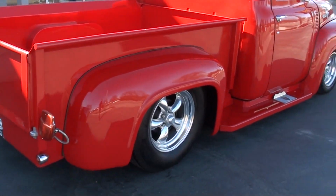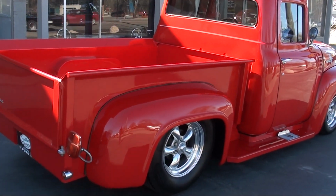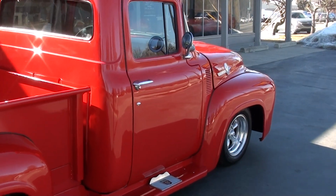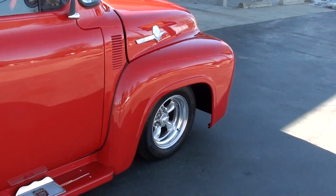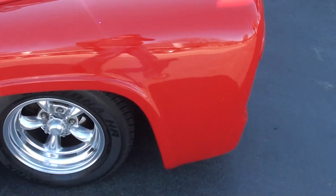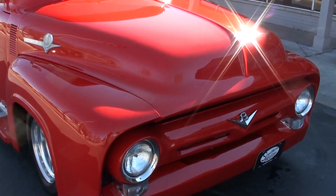They've lowered it all the way down, all the way around. It's got a C-notch rear with lowering springs. Then it's got 2-inch drop spindles on the front. It's got a Camaro front subframe, which is pretty cool. Like I say, pretty neat truck.